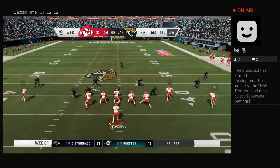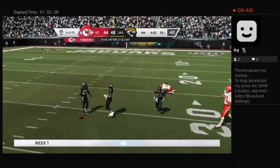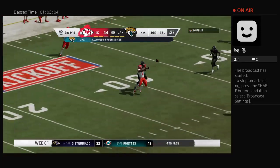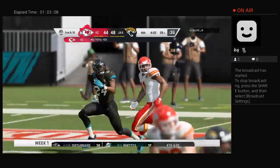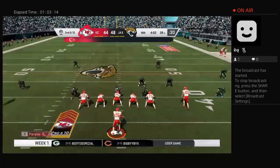Back-to-back good plays have him on the move on first down. To throw, it's Mahomes. He'll rifle this one deep right side and almost intercepted. It would have been his second pick of the game. Instead, it'll be second down. So line of scrimmage still the 39 on 2nd and 10.